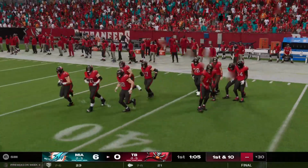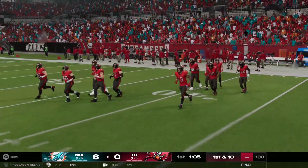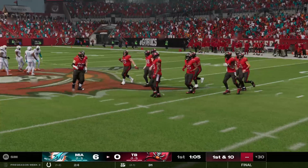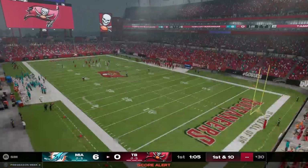The Buccaneers and their quarterback ready to take over once again. Their last drive didn't make it very far before they had to punt it away, partner. So hopefully this one has some better legs to it.